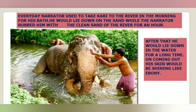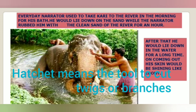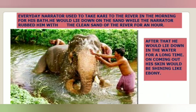And after that, the narrator went into the forest to get some luscious twigs for Kari's dinner. And one has to have a very sharp hatchet to cut down these twigs, because Kari loves only soft twigs. So, the narrator takes half an hour to sharpen the hatchet so that he can cut the soft twigs for him, not mutilated twigs, because mutilated twigs are torn, awkward and disfigured, and this is not liked by Kari. He only likes luscious twigs. Luscious means tasty and sweet smelling twigs.